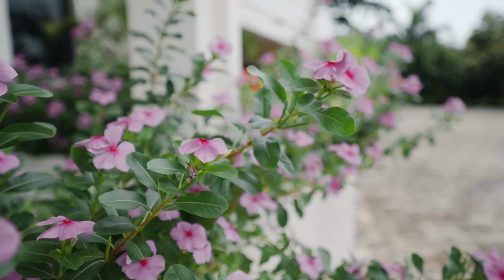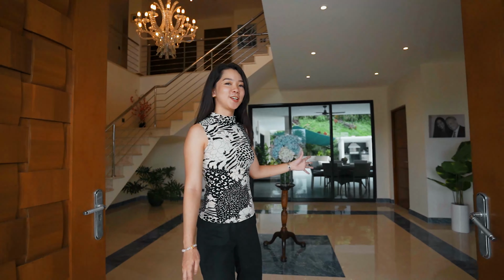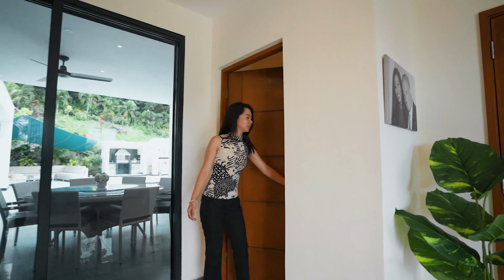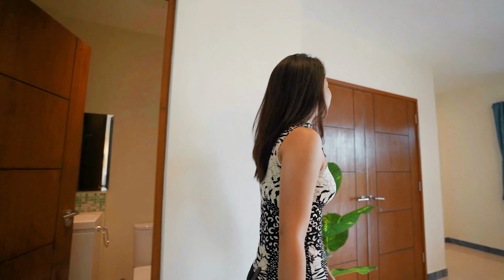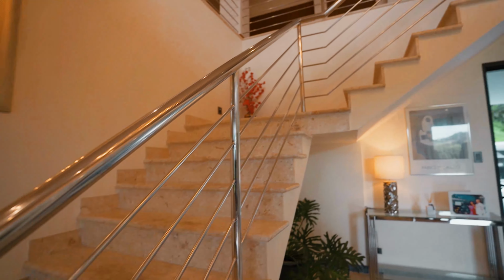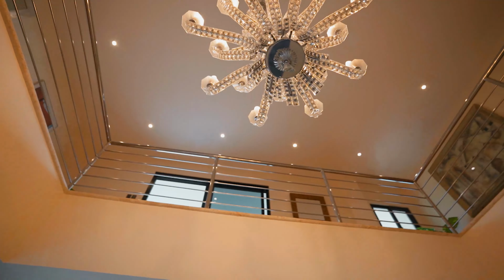So we are now at the main entrance to the house, where we are greeted with a spacious entrance lobby. Walk with me. We have here our powder room for our guests. Then we have our cloaks cupboard for guest convenience. Take note of these beautiful porcelain tiles, the Mactan stone staircase, plus the ornate chandelier.